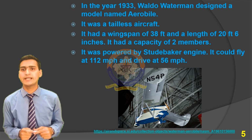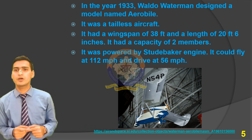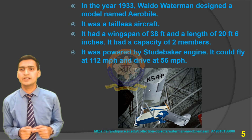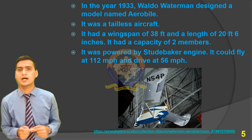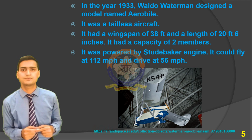After this, we get to 1933, when the US Air Commerce Bureau conducted a competition called the Flivver Competition. Many models were made. Out of that, one of the models was the Aerobile, designed by Waldo Waterman. This was an aeroplane that looked like a car that actually could take flight. It was a tailless aircraft on the ground and in the air, powered by a Studebaker engine. It could fly at 112 miles per hour and drive at 56 miles per hour. It never went into production because they didn't get enough funds to produce it.